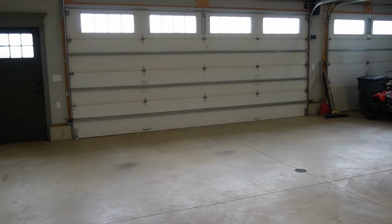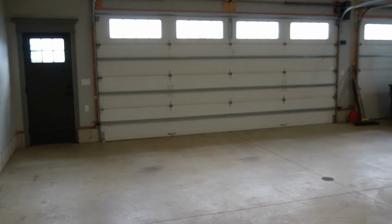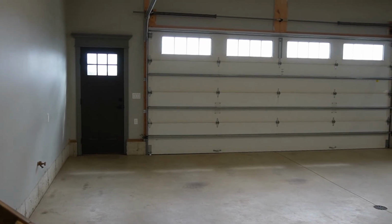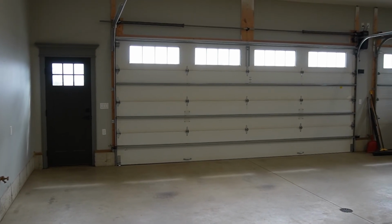Before I show you the inside of the house, I just want to show you guys exactly what I'm working with here out in the shop area where I was doing all my CNC work, just to put into perspective how much space I was actually using to do my business.